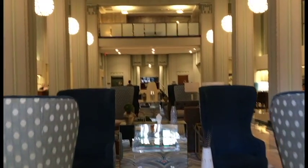Because we're 170 rooms, we're kind of smaller. We are a branded hotel like Hilton Garden Inn, but we're also considered a boutique hotel. A lot of the other hotels in the area are huge, and they can take a lot more business in. So ours is going to have a nice mix of a little bit of everybody.